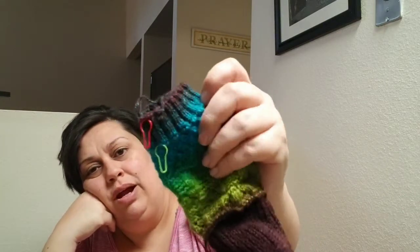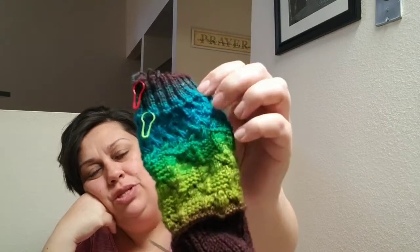I'm really digging these socks, and I love how the color started with the brown and blended into the teal. It's just gorgeous. I'm loving these socks. I think my daughter loves them as much as I do.